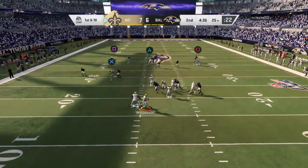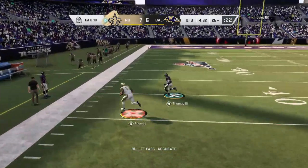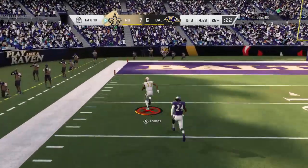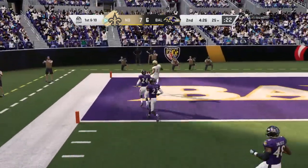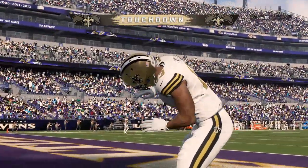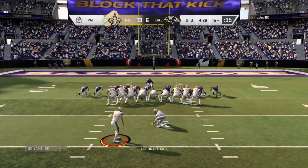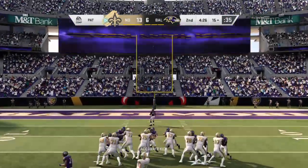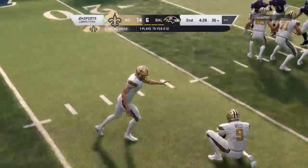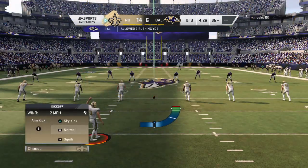Play fake. Bridgewater. It got his man, complete. A breakaway for Michael Thomas. Touchdown, New Orleans. Michael Thomas, 75 yards. And the Saints are able to strike quickly for 6. Lutz good on the extra point, and the decision to just kick the extra point winds up successful.